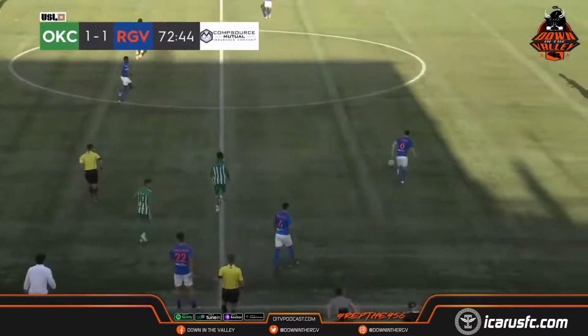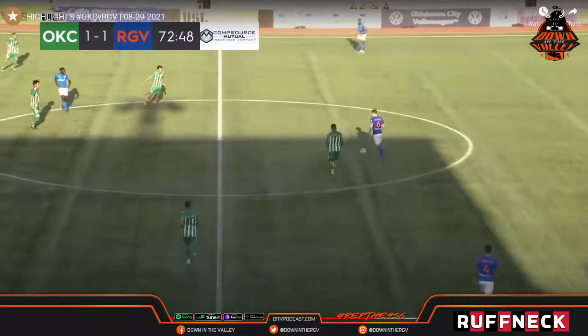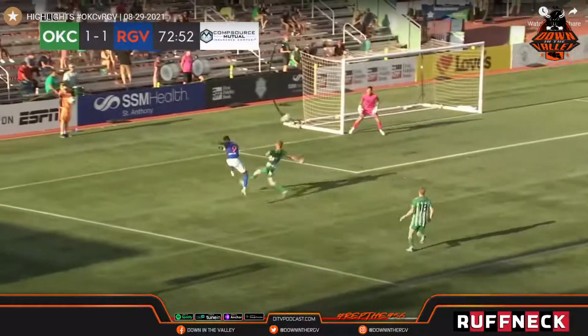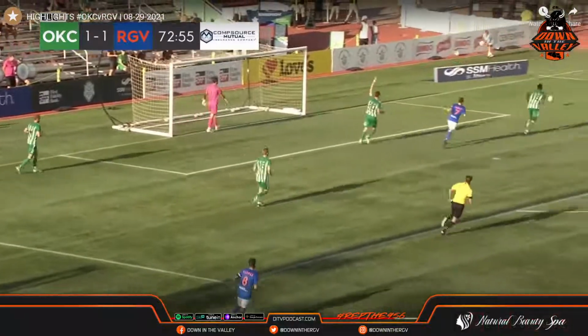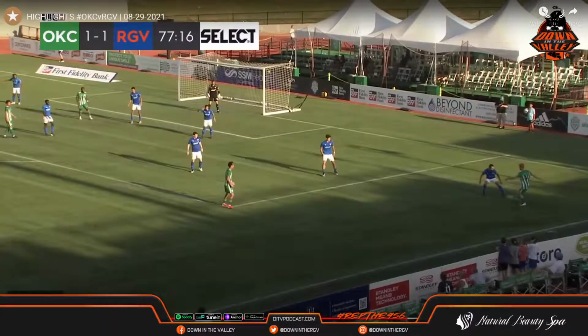When you're playing with short touches, look. Okay, so look, see right there. There's another long ball towards Elvis Amo, and that hit the crossbar. But you notice what I'm trying to say, right? OKC, when the Toros played the long ball, looked very vulnerable out there, and yet somehow the team did not see that and just kept on going with the short passes.